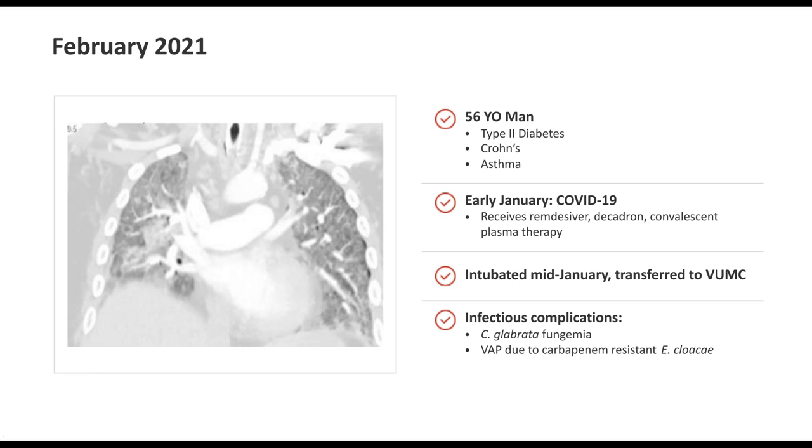Again, he received a variety of different therapeutic options. You can see his CT scan here where his lungs are in very rough shape. They intubated him in mid-January, sent him over to us, and he's had many infectious complications associated with his COVID-19, including Candida glabrata in his blood, as well as, just like our past patient, ventilator-associated pneumonia due to a carbapenem-resistant Enterobacter cloacae in this case.